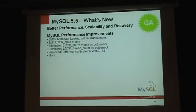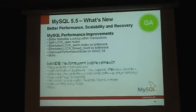So what that really is, if your programmer looked at the code, they've made it so that there's not as much contention with the lock open mutex, eliminated lock alarm and lock thread count as bottlenecks, and really took a hard look at the architecture and made sure that where there were bottlenecks and hotspots, those things were rectified. Also performance scalability in Windows and 64-bit architectures.